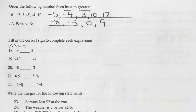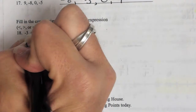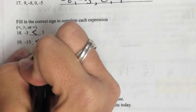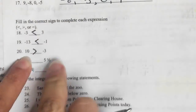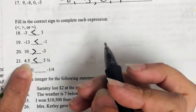Okay. Take this part slow. This is where I get the most goofy mistakes from the smartest children I teach. And I'm really not kidding. It happens every year. So take it slow. -3 or 3, which is bigger? 3. Okay. -13 or -1? -1. 10 or -3? 10. 4.5 or 5.5? 5.5. This is the one every year.